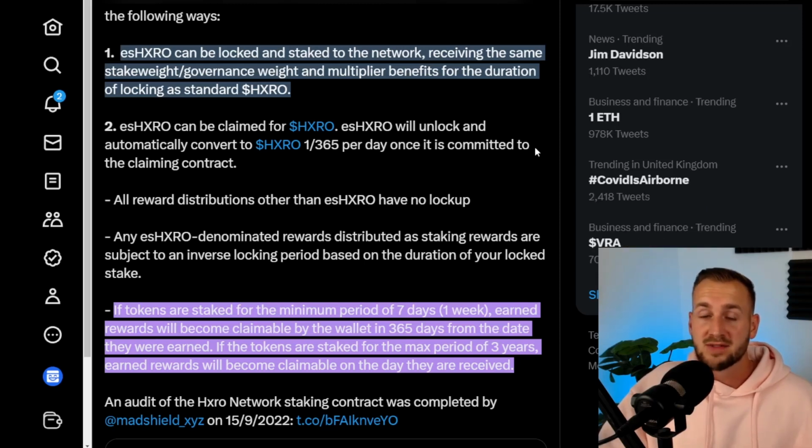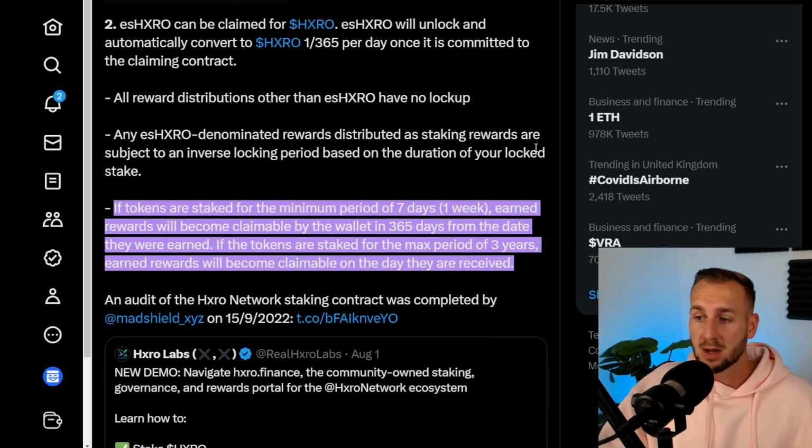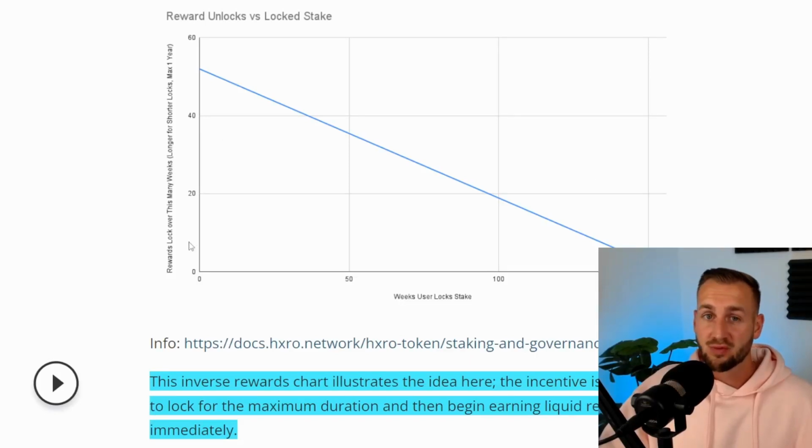But every time you receive USDC rewards, if you've got the max lock, you are receiving those into your claim portal each and every single day. We can see this here on the diagram. This is rewards versus locked stake. So on the left-hand side, these are the rewards you're receiving, and over what duration are these coming to you. So say you stake your HXRO for just 1 week, you've got to wait the maximum 365 days to get your rewards out.